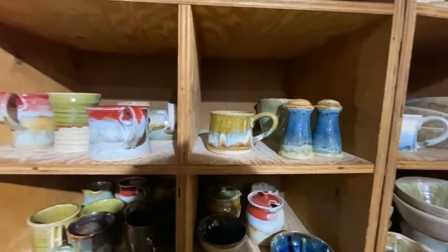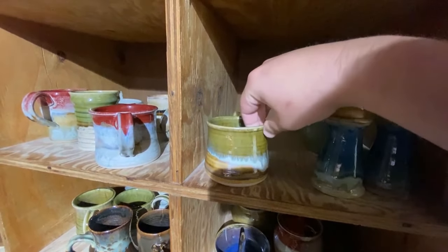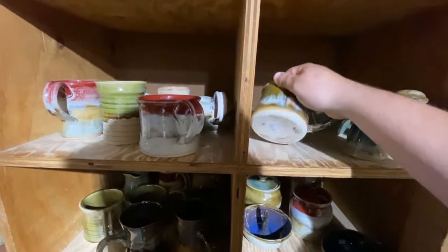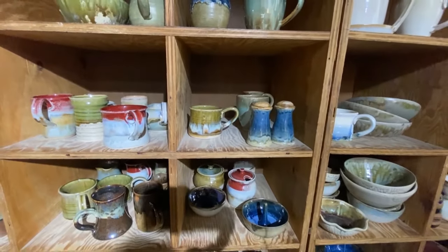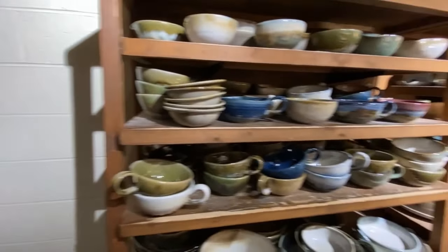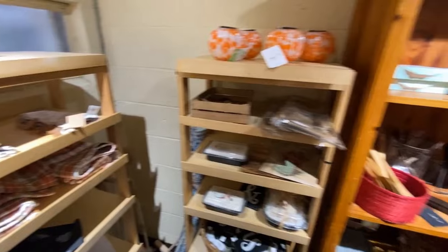There's some mugs, and just looking at this initially, I don't really see anything that is irregular about it. It looks like a very nice mug. So let's see how much it cost. So it's $26. So half off would be $13 for that mug, not bad. Some bowls. Plates, large preparation bowls as well. So a lot to choose from back here.